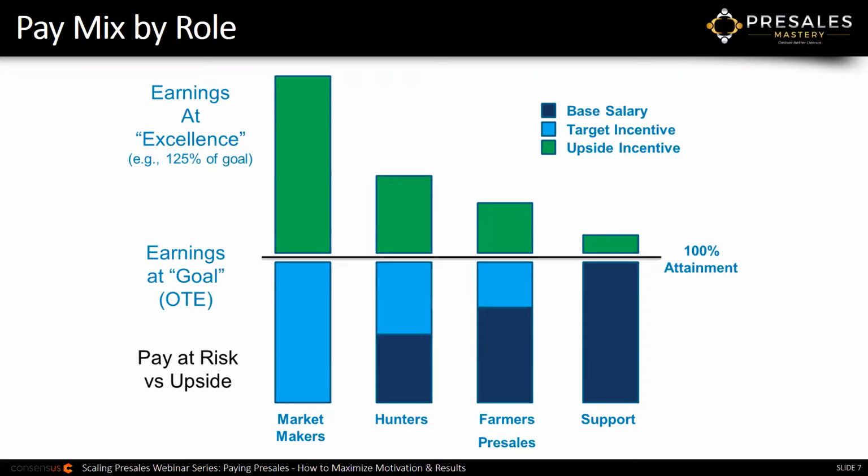Upside here doesn't imply that it's capped, just what it might be at a certain level of excellence. So these green bars don't mean that that's the most that this individual can get. It just means that at some defined level, say 125% of goal, this is where they might be in these different roles. Upside is also highly dependent on incentive type. Commissions typically have a much higher upside than bonuses, and we'll explore that in more detail a little bit later.